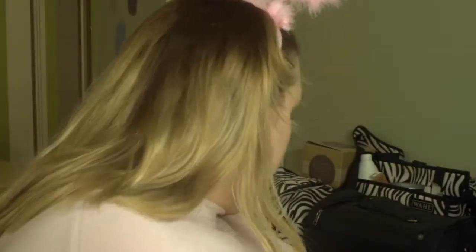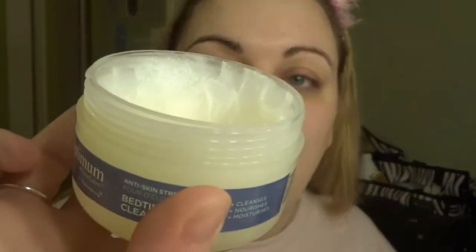And next I'm going to go in with my Optimum Bedtime Cleansing Balm. Now I've really been liking this. I used this in my midweek one, but look how much I've used. I really like this. It feels really moisturising on the skin, and it's good at removing eye makeup as well, I find. Because I don't always like to put foaming cleansers and liquid cleansers on my eyes unless it's micellar water, whereas this is so nice.